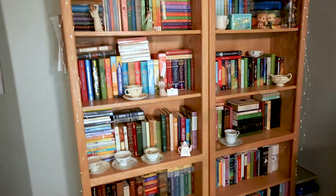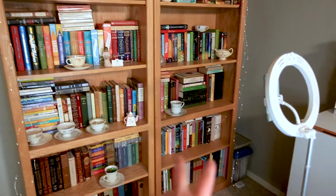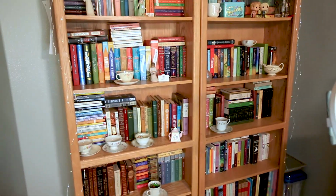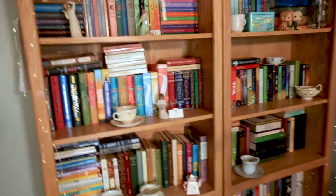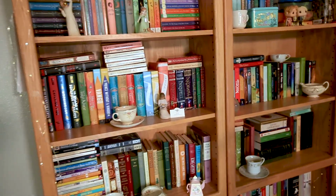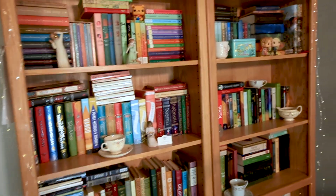I just reorganized it into kind of sections, so like the more adult books, classics, children's classics, series, YA. I just did that and I'm not sure if I like it yet. I have tried a million ways to organize my bookshelves. I've done color, alphabetical, by if I've read it, a million things, and I just cannot decide what I like the best. But yeah, if you have any suggestions on how to organize a bookshelf, I would love to know.